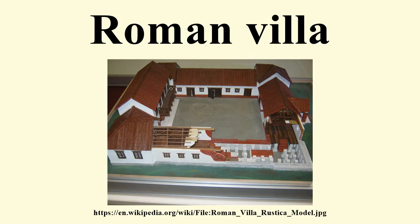The pars urbana, where the owner and his family lived. This would be similar to the wealthy persons' houses in the city and would have painted walls. The pars rustica, where the chef and slaves of the villa worked and lived. This was also the living quarters for the farm's animals. There would usually be other rooms here that might be used as storerooms, a hospital and even a prison.